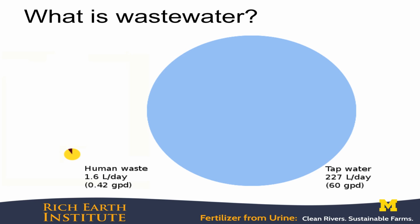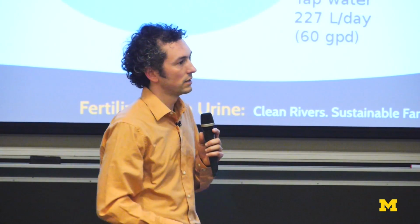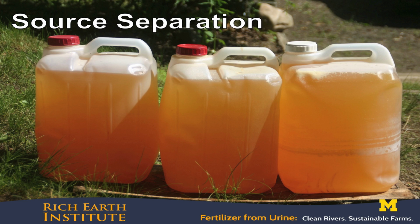This slide gives a graphic comparison of the ingredients in wastewater. Wastewater is more than 99% tap water and less than 1% human waste. So that informs our work, because the typical solution of conveying all waste by water carriage to a central plant makes sense with these large volumes, but if we remove a small fraction, the human waste, it actually becomes practical to separate it, store it, and truck it. You never want to truck all the waste from a building, but the human waste actually is a manageable volume.